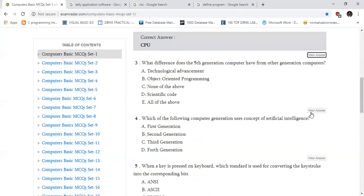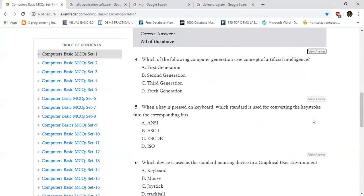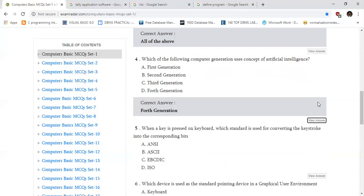Because if it's fifth generation, that means everything is advanced. We're using object-oriented programming, advanced programming. We're using scientific code, right? Yeah. All right, so number four, which of the following computer generation uses concepts of artificial intelligence? Fourth generation, of course, because fourth generation is the latest set of technology.